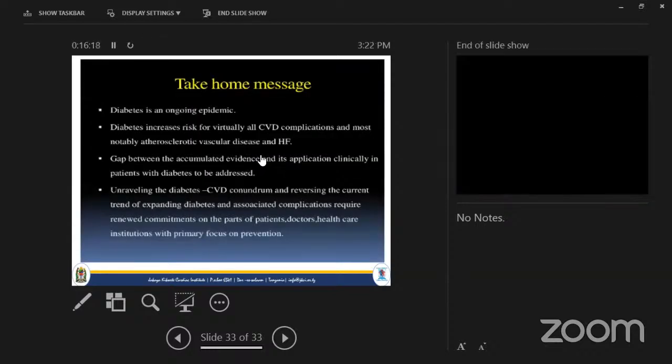So to conclude my talk, diabetes is on the rise. Diabetes increases the risk of adverse complications. When you have diabetes, you have an increased risk of adverse complications. There is a gap between diabetes and clinical care. There are a lot of clinical therapies which may help to improve the outcome of diabetes. It's important to note that in the majority of patients with diabetes, the heart may be affected, so we need to prevent more people from getting the condition.